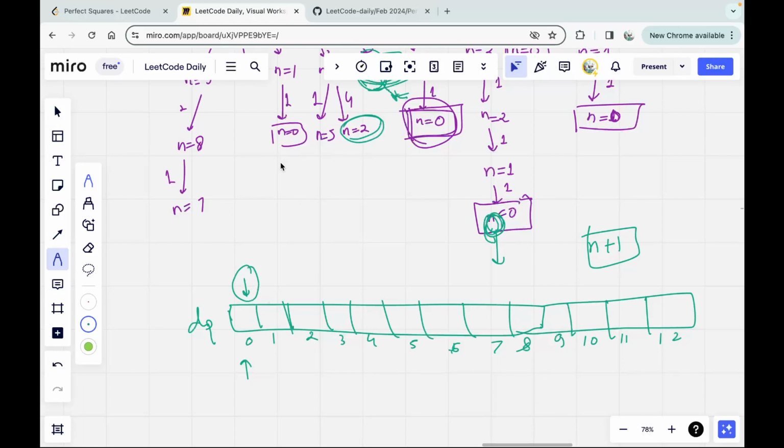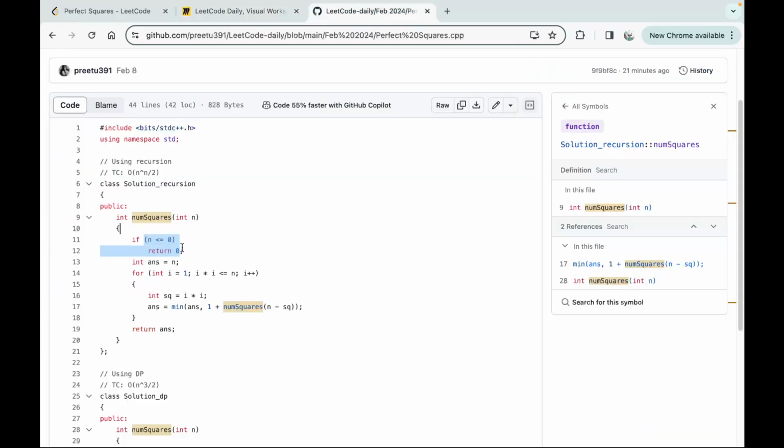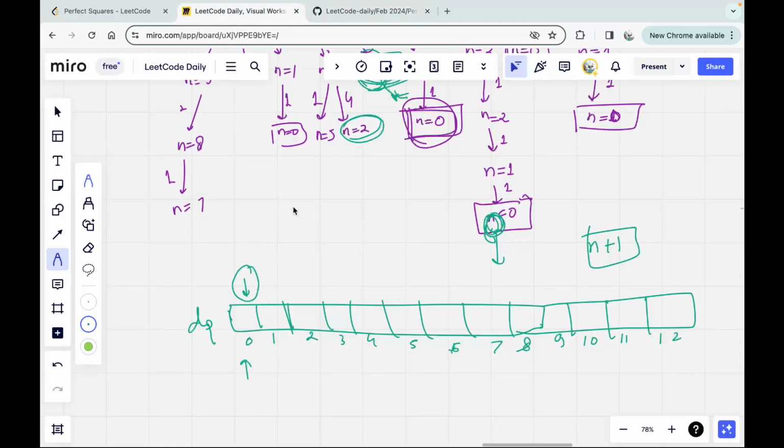The base condition is, here in the recursion you can see it was n less than equal to 0, but obviously we don't really have to calculate for n less than equal to 0, but for n is equal to 0 I can surely put here an answer which will be 0, right? So there is only one initialization, that is DP of 0 will be 0, because I have to make 0 and 0 can be made using 0 number of squares, correct? So this is formed.